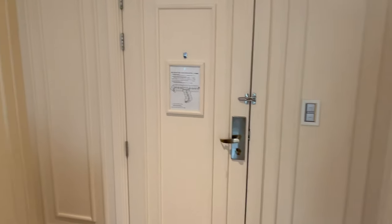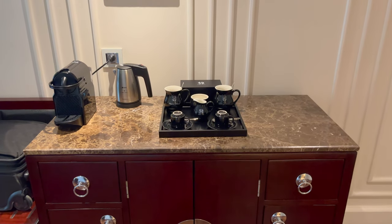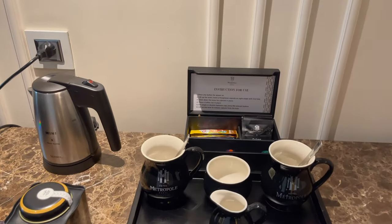Moving on to the very well-stocked minibar area. If you've watched any of my other videos, you know my opinion about these, and as expected, the coffee, tea, and drink selections were fitting of the hotel. Note the large tins of tea are for purchase.